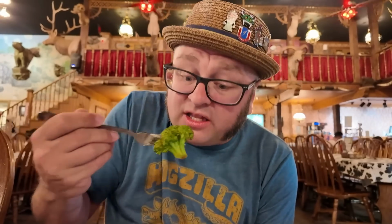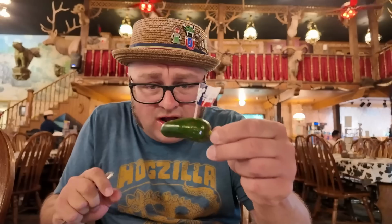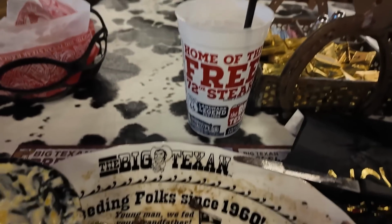Let's try some of the cream corn. Oh, so good. You can really taste the chilies in there. A bit of broccoli. An absolutely wonderful meal here. Although I do not think I'm going to eat this raw jalapeno. But everything else looks delicious. And tastes delicious too.